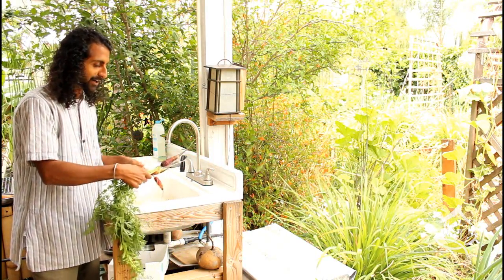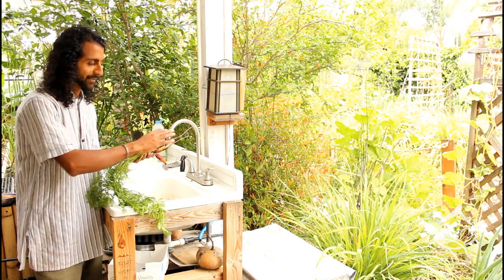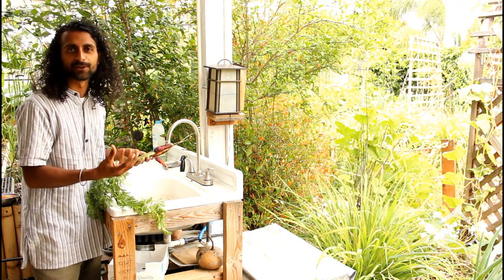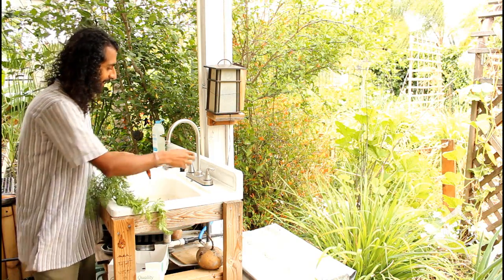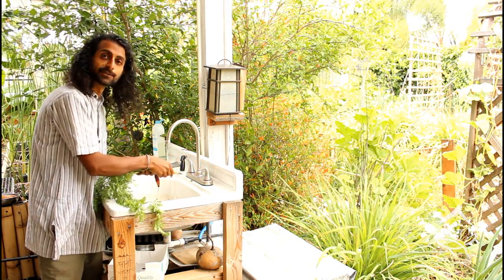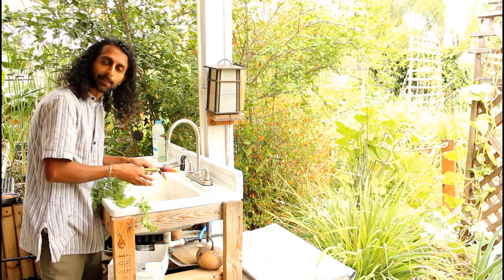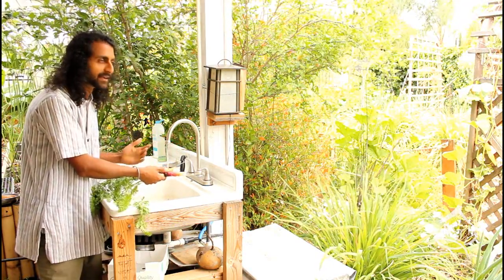And when we're washing our vegetables, like our carrots here, and the vegetables have soil on them, soil that's really important for us, soil that's taken a lot of time for us to build up, then we don't lose that soil to the drain. We capture that soil back into the garden because the water from here is going back into the garden.